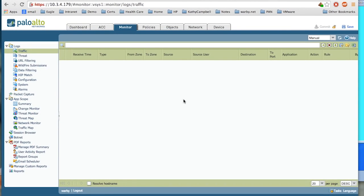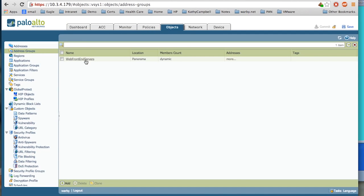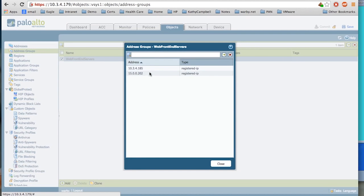Okay, next up I want to talk about dynamic address groups. It's very common to use dynamic address groups on our virtual firewall, for example, in a data center monitoring east-west traffic. It's also a very important use case to use dynamic address groups at the edge of your data center. So for example, in this case, my data center firewall has a dynamic address group called Web Front-End Servers, which currently has the 2 IPs associated with my Web Front-End 1 server.